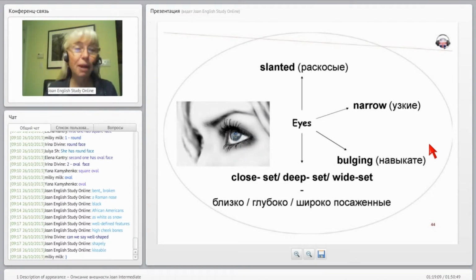So your eyes might be slanted. You know, the Japanese slant up and the Chinese slant down. So you have slanted eyes. Your eyes might be slanted. They might be narrow. You have narrow eyes when they're really close together. Some people's eyes are closer together than others, or they're a little bit smaller. Or they might be bulging. Some people have eyes that really stick out of their head. You know, they're kind of protruding, bulging eyes, okay?